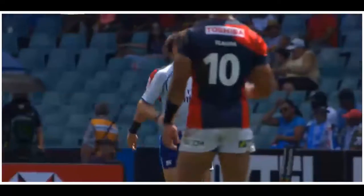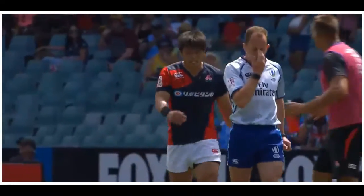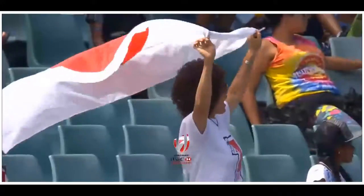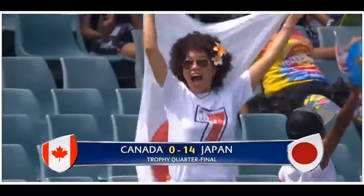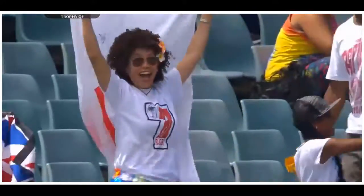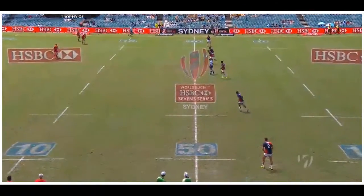Just shows you how hard it is to stay up tournament on this HSBC World Series. Canada last week were playing Cup semis, ended up finishing 4th, and this time round they're under the pump against Japan early on the Challenge Trophy side of the draw.